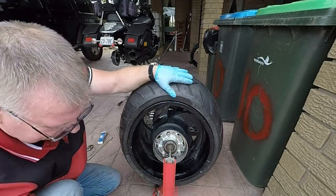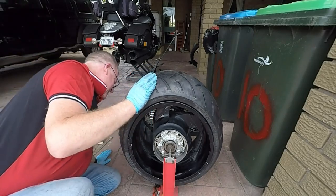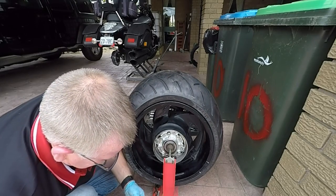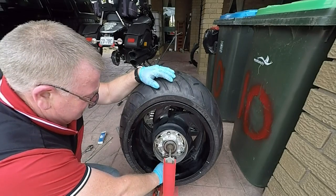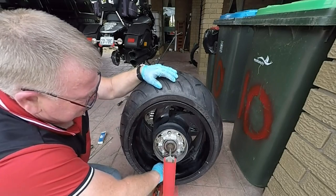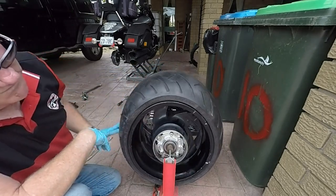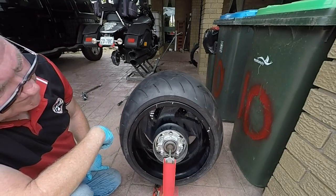So I've turned it round, I've got a new set of weights. Where the hell are they? Just stick these ones on again. So, stick them close to the middle of the wheel as you can and give it another spin. And these weights should land in the middle if the wheel's balanced.